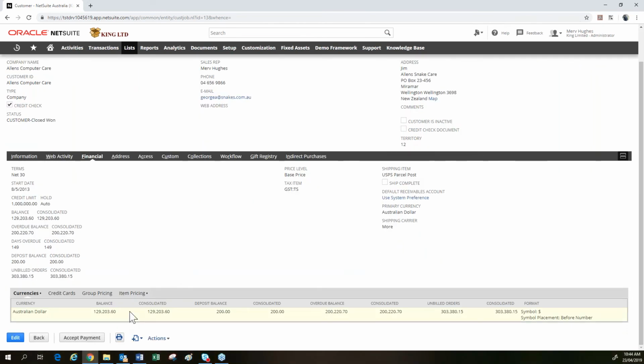Next, I want to show you your financial tab. So here you can see what the customer's balance is, what the consolidated balance is. You can also have a look and see any unbilled orders, any overdues, how many days are overdue for this customer. You can also add a hold onto this customer account. You can see what terms are for this customer, and you can also set a credit limit for this customer as well.